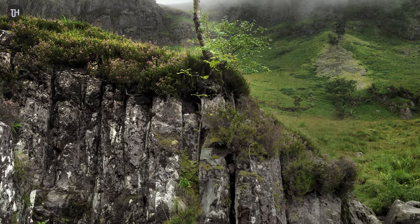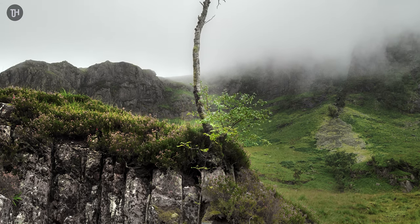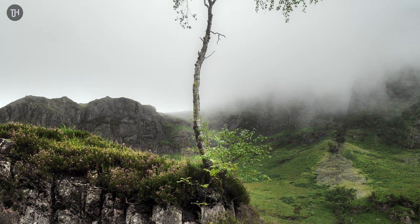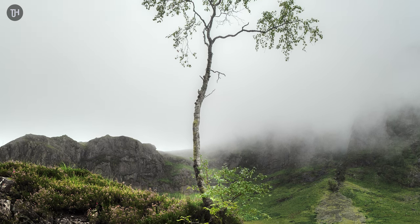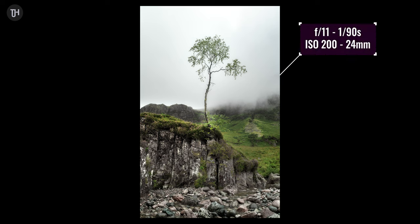Secondly was this lone tree, which I managed to get underneath and shoot upwards, which was great because I could set it against the really low hanging cloud in the first sister that is on the right hand side of this particular shot.